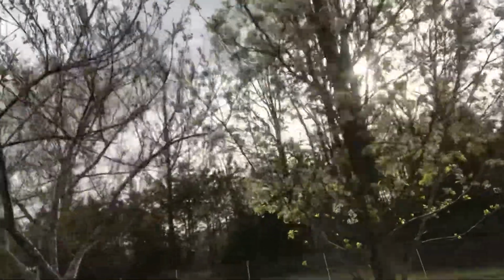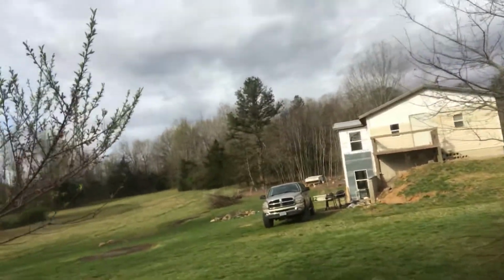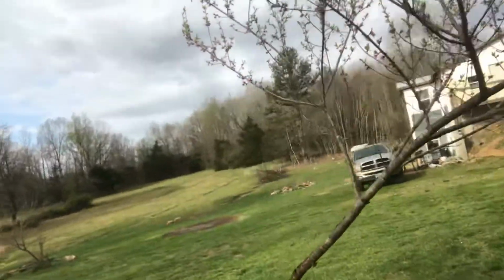This is our pear tree. So we're going to expand our orchard. On our day off, on our Sabbath, we went to town and we picked up some trees. And so we actually have 8 new trees. We have 3 pear, 3 apple, and 2 cherry. And so we're going to put those below the chickens so you can see the brush pile. You can see our burn piles.